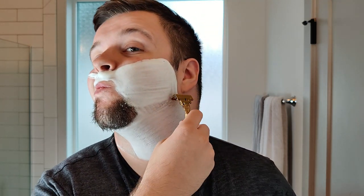Go up. Super comfortable. Yeah, these are really good shavers. Like I said, I would love one with a similar shaving experience that's a little bit heavier. This does feel quite a bit different to the supply.